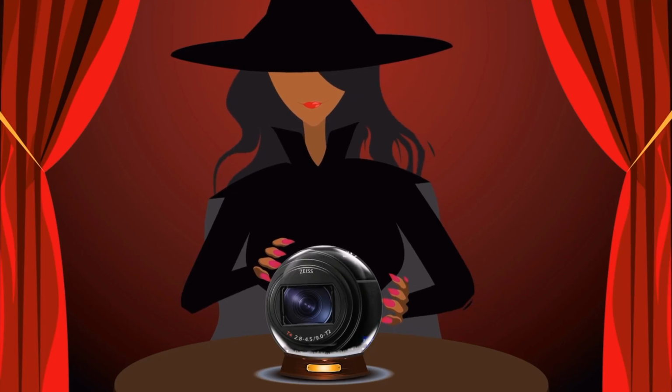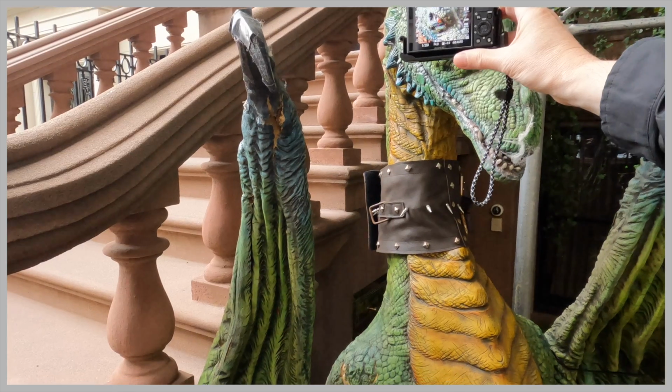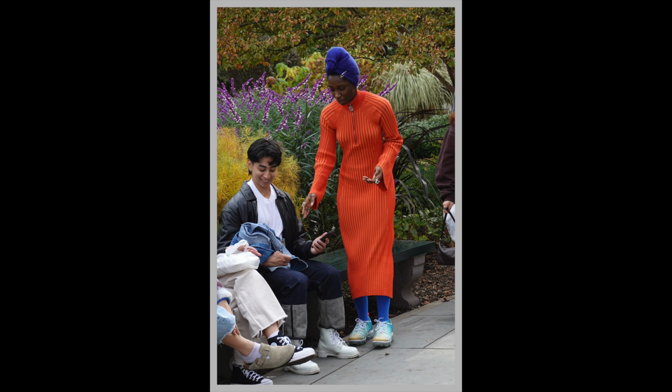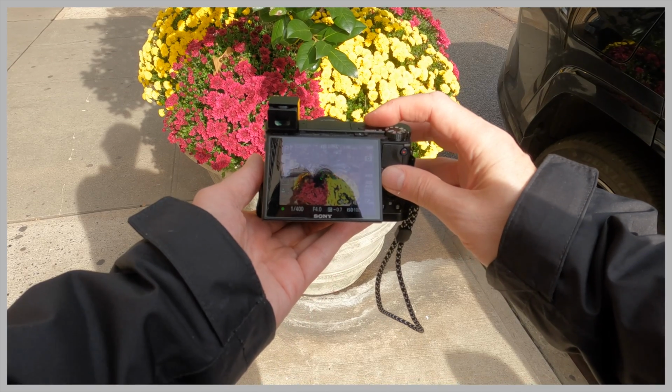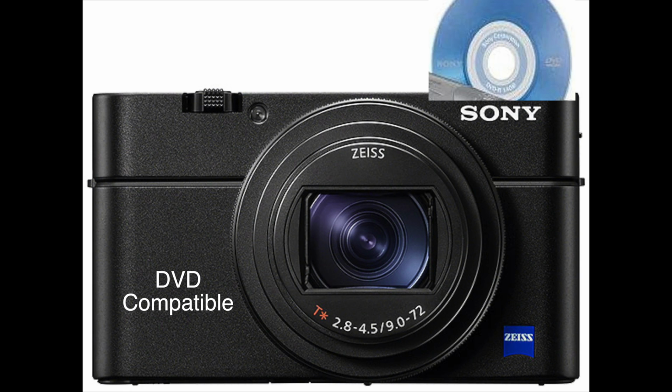So it would be great if we had a crystal ball and knew when the RX100 Mark VIII was coming out, or if it was coming out at all, but we don't. So we just have to make some assumptions as to what might change, and it probably would be a little better low light, stabilization, autofocus, the more updated Sony menus and batteries, a built-in DVD burner it would surely have. Just seeing if you were paying attention.